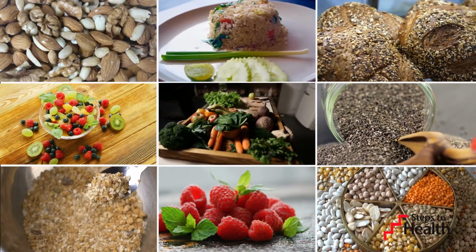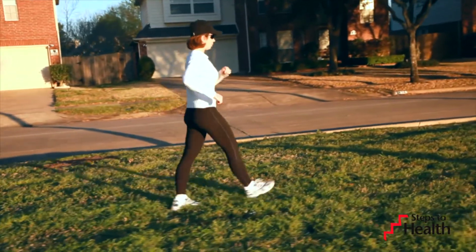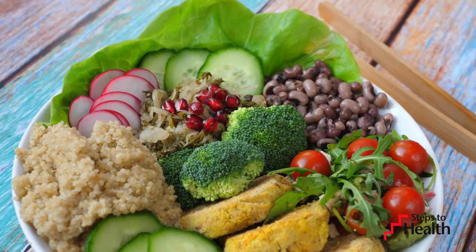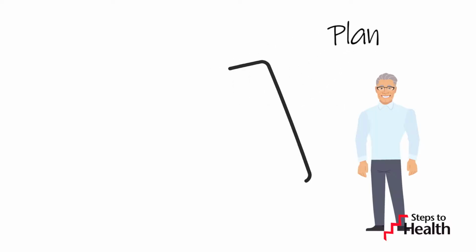Increase fiber intake at lunch and dinner. Achieve at least 30 minutes of moderate physical activity 5 times a week by the end of 8 weeks. Increase the amount of fruits and vegetables by a half a cup at lunch and dinner by the end of 8 weeks. Step number two, plan.